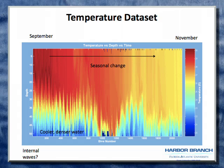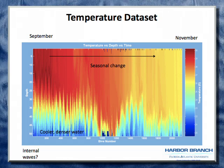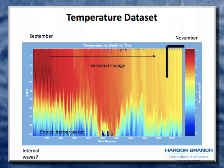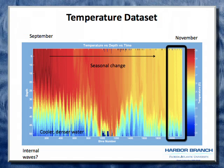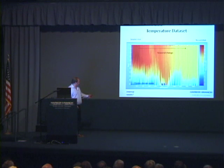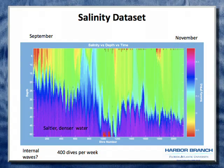And you also see them on the salinity. There was a time, I think, when there were very rough seas and the mixing is almost from top to bottom. This is like 55 meters. Temperature is almost the same. Obviously, the cooler waters are closer to the seabed, being denser. And this is the salinity data set.